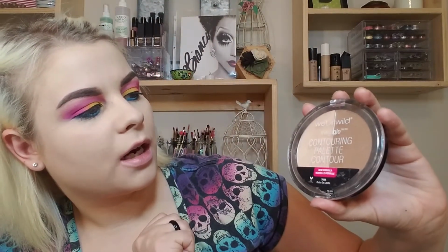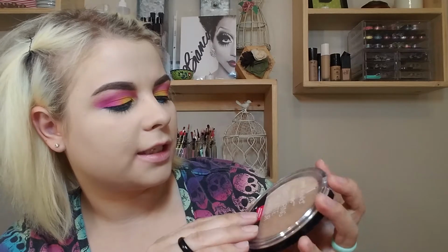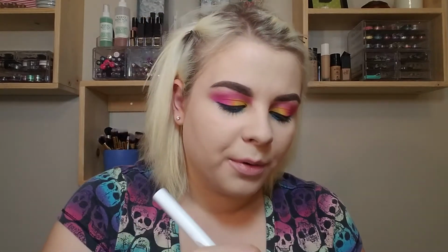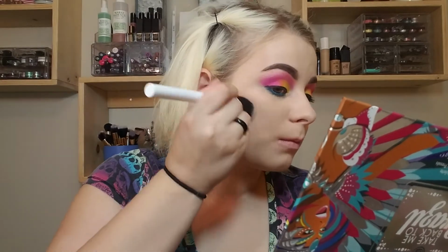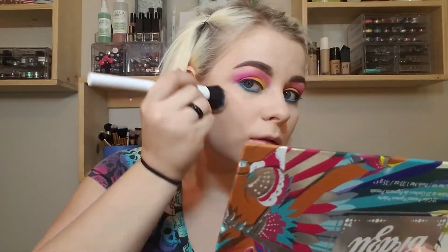The next thing I'm going to use is this Wet n Wild Contour palette, and this is in Dulce de Leche. And Raven was kind enough to send me this a while ago. I just haven't gotten around to using it, and I don't know why. Okay, I do know why, but I don't want to use said other product on camera. We're just gonna quietly use that sucker up. But I haven't tried this but one time, so we're just gonna see how this goes today.